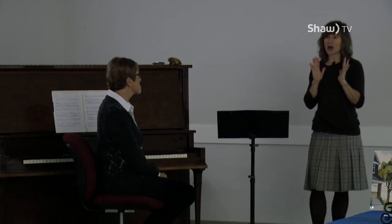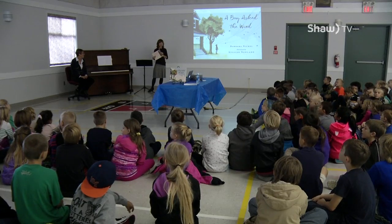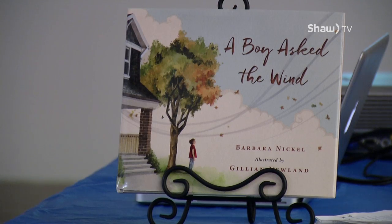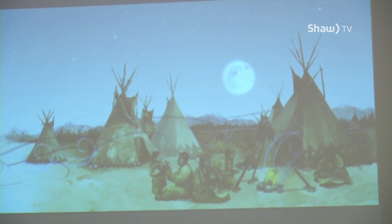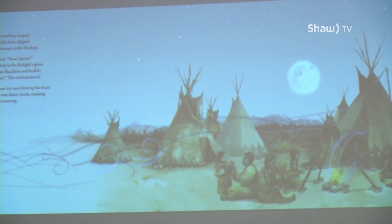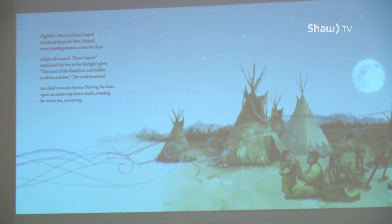Traditionally, Barbara has written poetry directed towards both adults and children alike. However, with A Boy Asked the Wind, she felt her poetry needed a bit of visual aid this time around. With a picture book, what mostly happens is, the publisher accepts the text, and then once you've refined your text with an editor and got that to the place it needs to be, it's done completely separately with a designer and the illustrator. So I didn't know any of the images that she was going to do. I saw them once in a while, but I had no input.